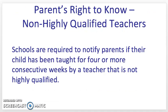Parents also have a right to know if we are utilizing non-highly qualified teachers. Schools are required to notify parents if their child has been taught for 4 or more consecutive weeks by a teacher that is not highly qualified and so does not have certification. And so at this point, we do not have any teachers on staff that meet this criteria.